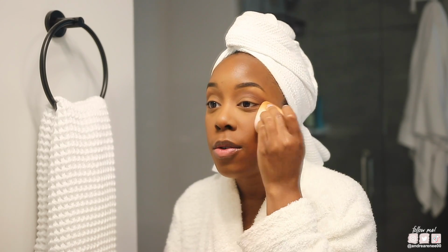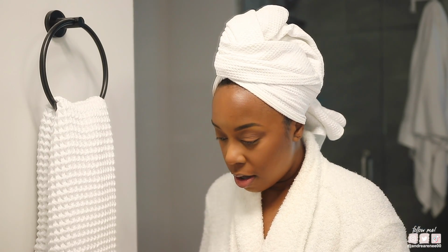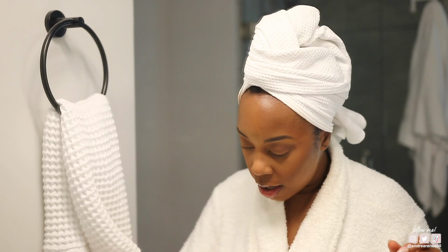And then I take it on the side of my nose where I applied that bronzer to soften that out too, because I don't like for my nose to look too sharp, or too harsh from the bronzer. But that's that. Almost done, y'all. We are almost done. Now I'm gonna take the brow pencil again and just fluff out my brows right here.